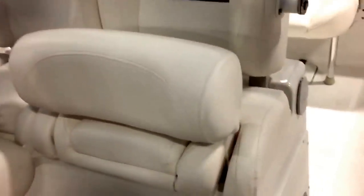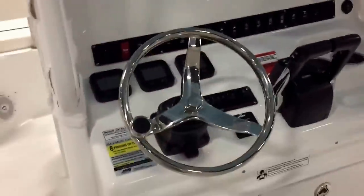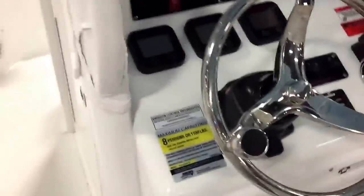Bolster picks up. You don't see a chair like this on many boats other than some of the top stuff, like, you know, Boston Whaler and some of the bigger brands there. So this is a really, really nice chair. It's got the industry chasing.